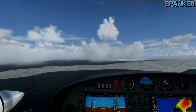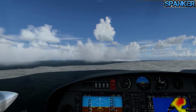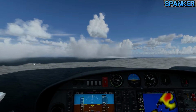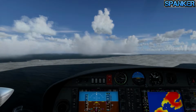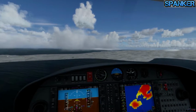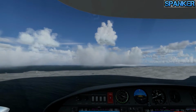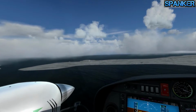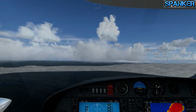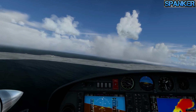Just going to pull in a little bit of nose up trim just to balance us out there. There's not going to be any traffic about, I don't think. Terrain warning is probably going to shout up at any point. Still high, but we're dropping like a brick. 1350 feet per minute descent, 1300 feet per minute. Right, I'm going to make onto final and put a bit of power in just to curb that descent.